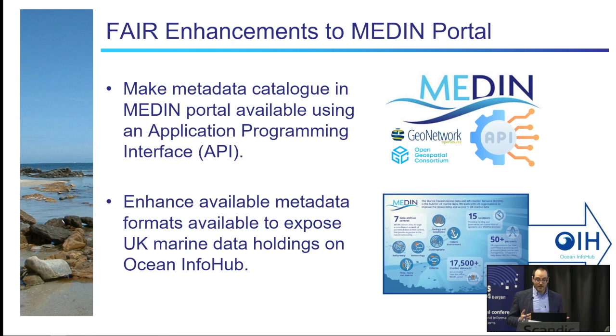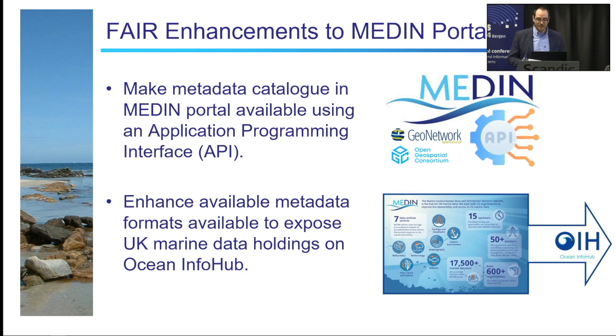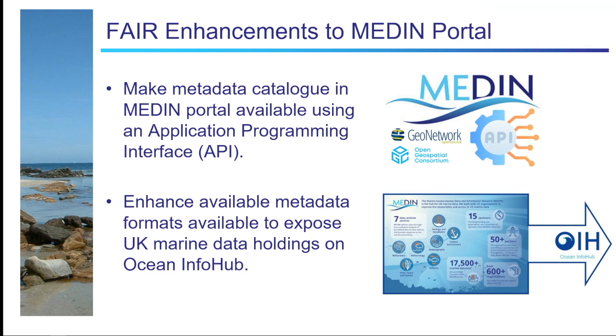Okay, so going on to our recent developments. Over the past year, we completed 2 developments in particular that enhanced the findability and interoperability of our marine data catalog. And of course, this subsequently boosted their accessibility and potential reuse value. The first of these was to make our catalog of metadata in our portal accessible using an API service. The other was to make our existing schema.org JSON-LD more interoperable and also to enrich it further by adding more properties to it. And this was mainly driven to expose our UK marine data holdings on Ocean InfoHub.